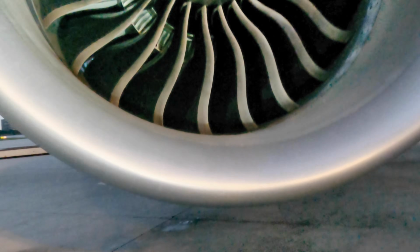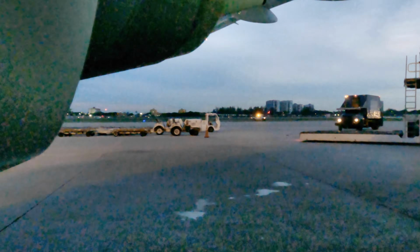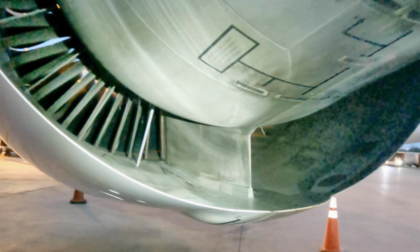Here I'll be checking the intake lip, if it's not dented, the fan blades that are still in order. Check under the engine that there are no fluid leakages. Some fluids you will see that can come out, and it's mainly fuel. It can drip some fuel here and there, and that's pretty normal. You don't want to see any engine oil, and you don't want to see absolutely no hydraulic fluid coming out of the drain ports of the engine.